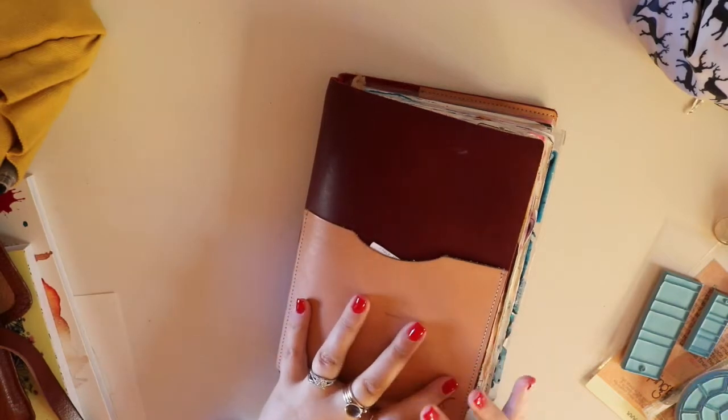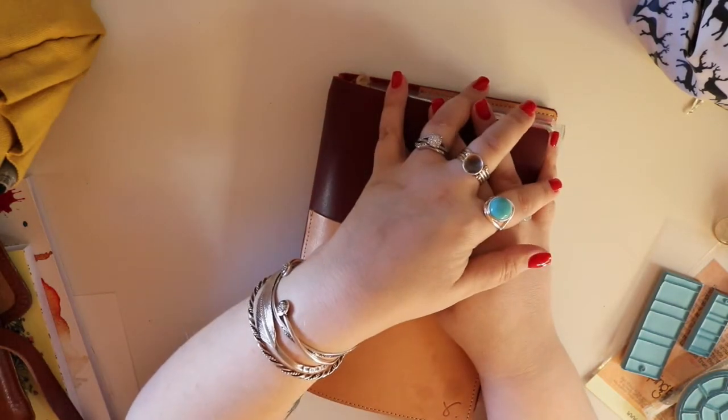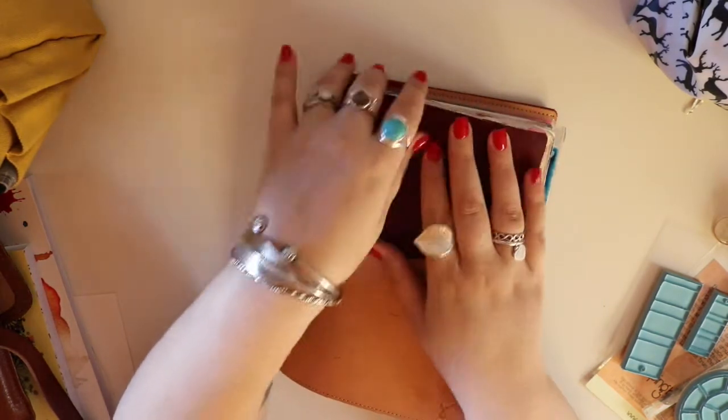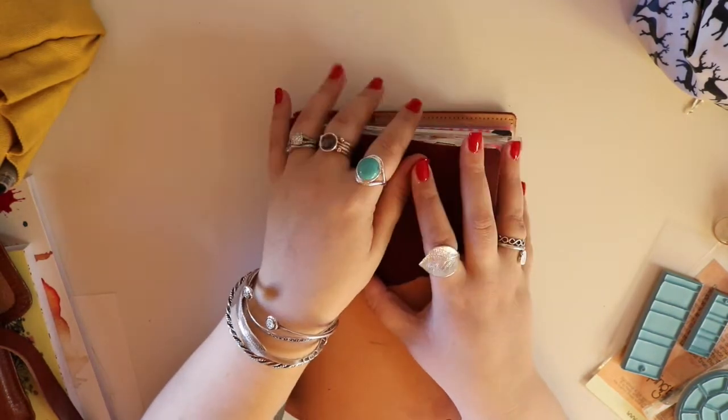So let's get into some new things that have entered the studio. If you have noticed, actually quite a lot of you have noticed that my arms are slowly shrinking and my hands are slowly shrinking due to my surgery, obviously.